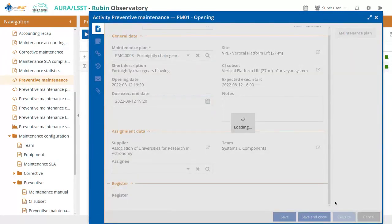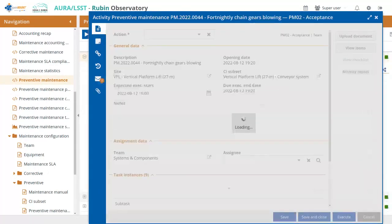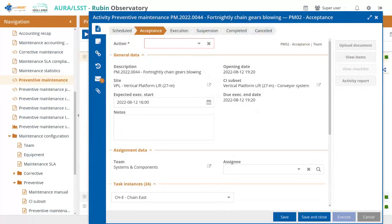Now, here the process starts. Of course, as before, I am super user, so I can do everything. I am like God in this case. But if you access as a specific group, you can do only a specific step. For example, here you can have a roadmap, let's call it that, of the possible steps that you can follow in this process. So schedule, acceptance, execution, suspension, completed, or cancelled.